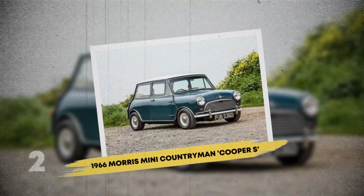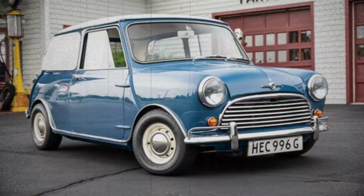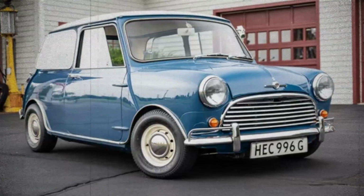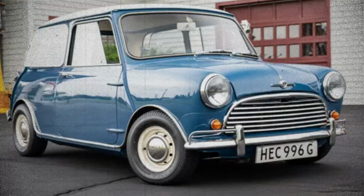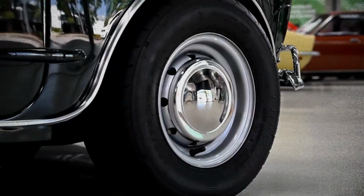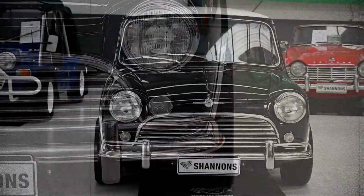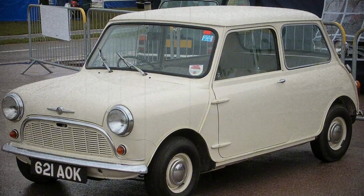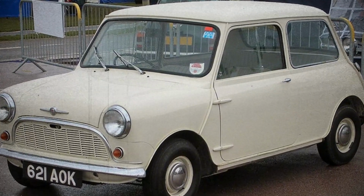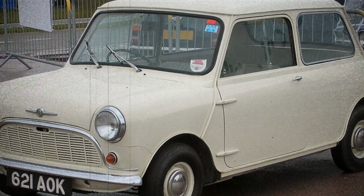Number 2. 1966 Morris Mini Countryman Cooper S. This is probably the most unexpected car in his collection, the 1966 Morris Mini Countryman Cooper S. It's a tiny British station wagon with racing heritage, proving that Eastwood has an appreciation for quirky classics. Unlike the standard Mini, the Countryman variant offered more cargo space and a distinctive wooden frame at the rear, giving it a charming yet functional look.